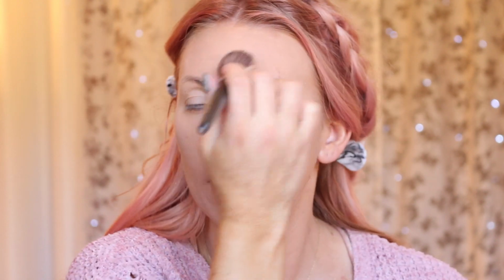So that's why I've continued to use it, even though it doesn't control my oil quite as well as I would like it to. But the overall appearance and finish of my skin, and even once it's been a while and I've gone to blot, it just looks so pretty. I feel like it's worth carrying some extra toilet paper or blotting paper in my bag so that I can still have that really beautiful finish, because it does make your skin look really, really good.